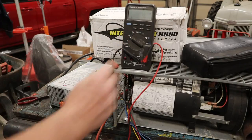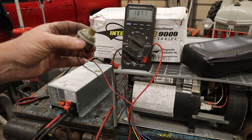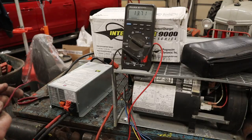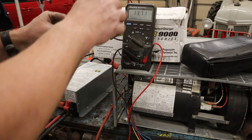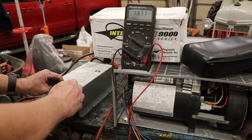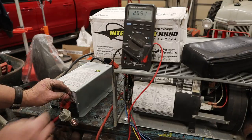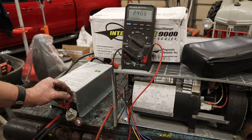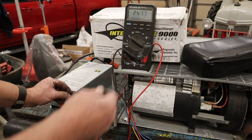But there's no load on this. This is just a light bulb out of a vehicle. It's a brake light, turn signal. We'll hook it up to the converter. Watch the DC voltage. DC voltage goes down to 2.3 volts. And the light is just barely dim.